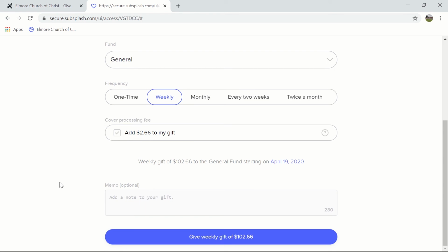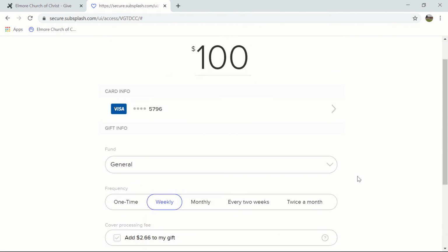You can add a note, this is the same as like the memo section on a check. If you wanted it to go to a specific mission or a specific benevolence, allocation or whatever, you could put that, and we can see that in the giving dashboard on Subsplash. So anyway, that's it. So once you review this and you're good with it, you got everything the way you want it, you hit give weekly gift of 102.66, and it will start that process. And then anytime you need to change it, you can just come right back through the same process that we did into this dashboard. And if I need to, I can make another video on that for changing how much you're giving or canceling or whatever you need to do.